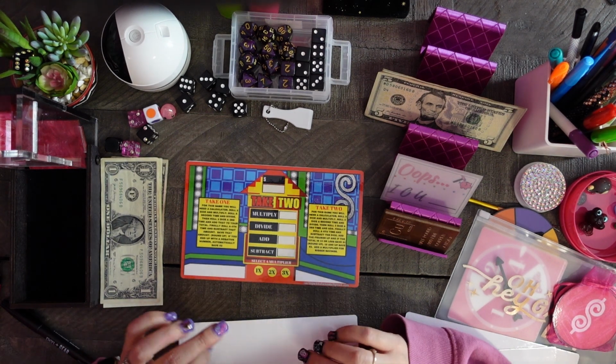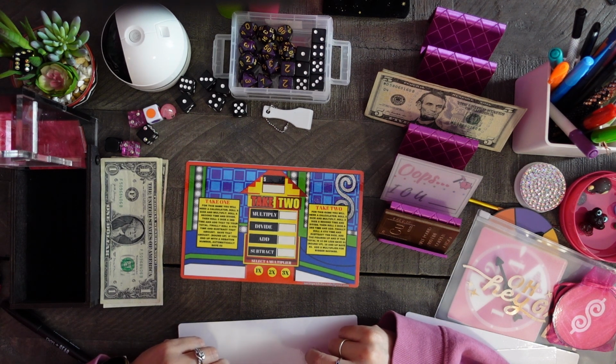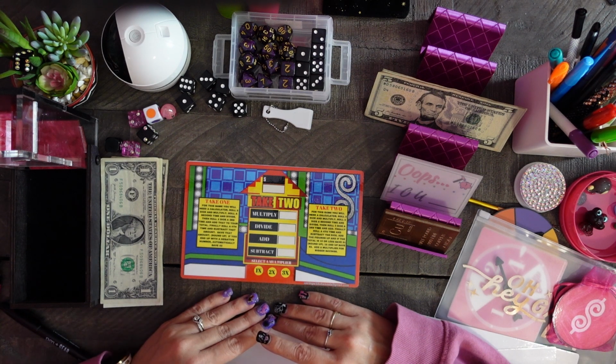All right, now we got Take Two. For this game, you will need a calculator, roll two dice and multiply. Roll a second time and divide, then roll a third time. Finally, roll a fourth time and subtract that amount. What? This is math? If you end up with a negative number, automatically save.